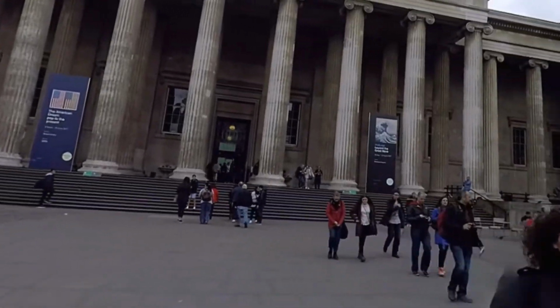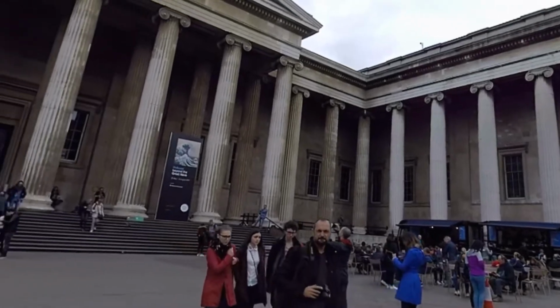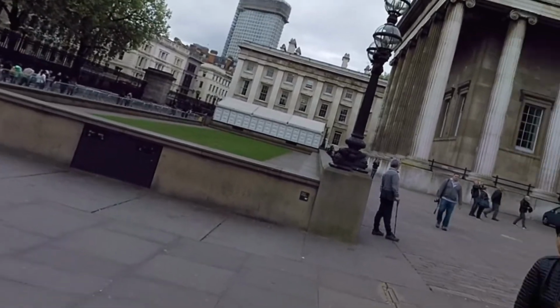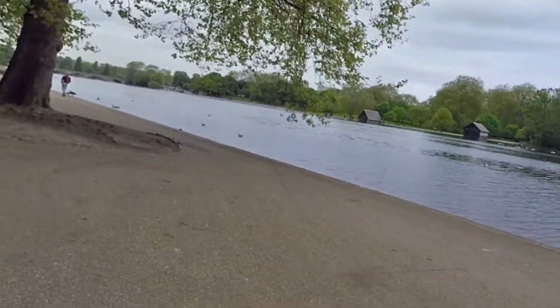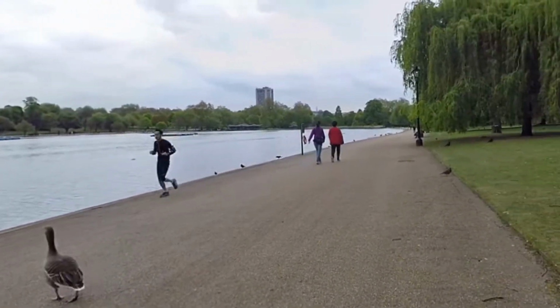The British Museum's mind-boggling collection of over 8 million objects paints a deep portrait of the world's cultures. This would be cool to see. I think you could spend weeks here and still not go through everything. I bet. It looks huge. Hyde Park is London's own version of New York's Central Park. Over 2 miles of green space, which back in the day was hunting grounds for the elite.